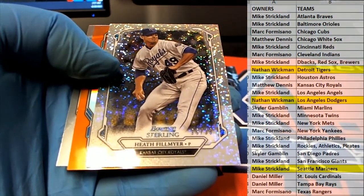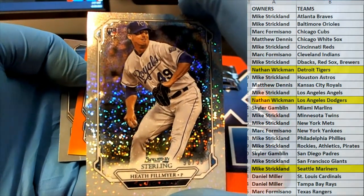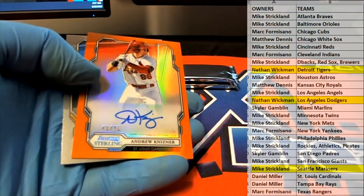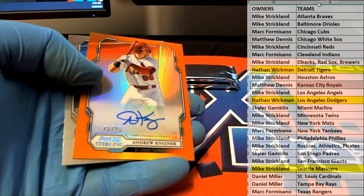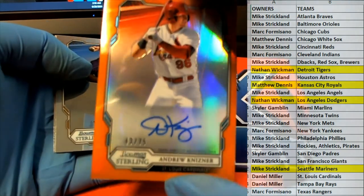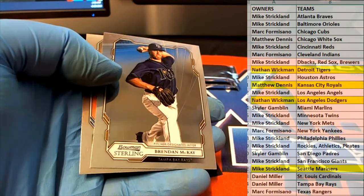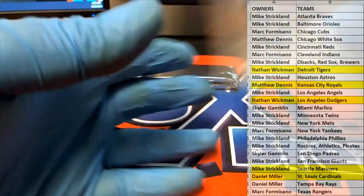Was it Burns? And then here we go. Phil Meyer, 96 of 99. For the Royals. And that is Matt D coming out to you. Matt D. All right, Matt. Check this one out here. Kinsner, 43-75. Orange shot. Look out. Cardinals. Daniel, all right, man. DM, baby. There's McKay and Gorman.